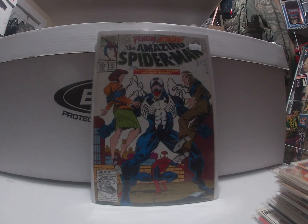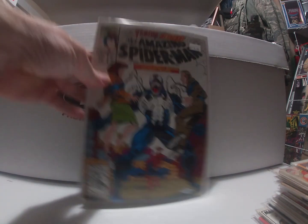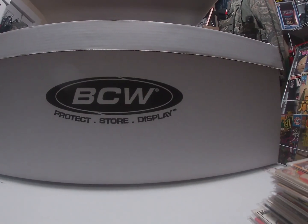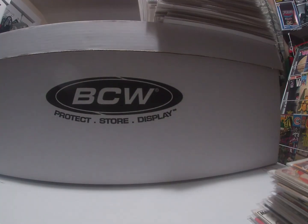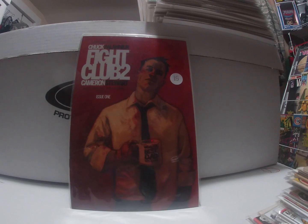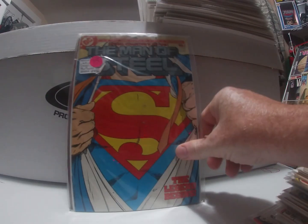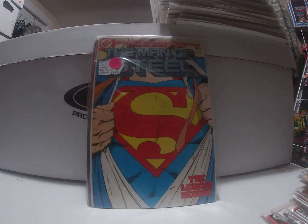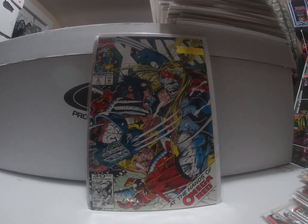Amazing Spider-Man 374. Venom Attacks. Get these out of here. You're up here. Alright, here we go. Fight Club 2, Part 1. The first comic book variant. Look at that. The Man of Steel number 1. I think that's the first book that came out in 2 different covers. Is this first cover appearance, Omega Red?